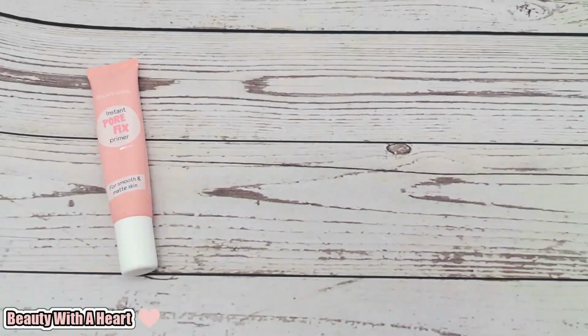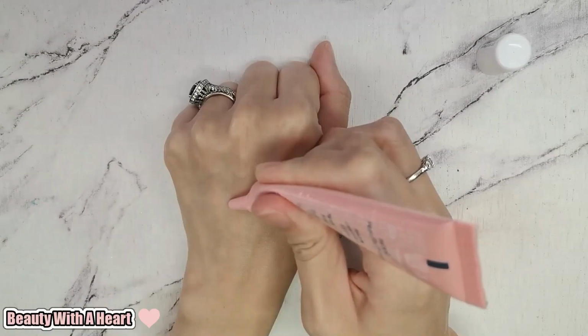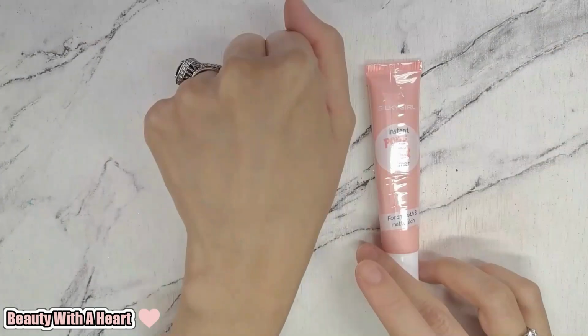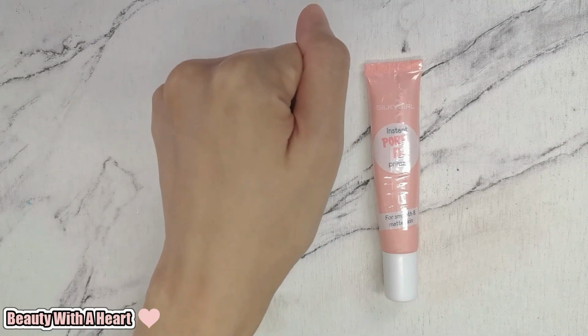Let us start with the first product, which is this SilkyGirl Instant Pore Fix Primer. I'm surprised by this little tube. It has a silicone texture. It is tinted and this is scent-free. The primer smoothens my skin and reduced my pore size. I've used this primer many times. I wore this alone and also coupled this primer with both hydrating and mattifying foundation.